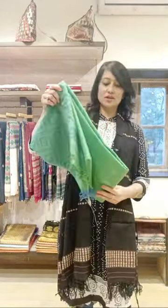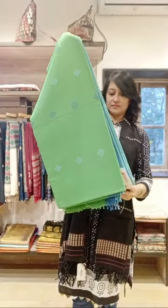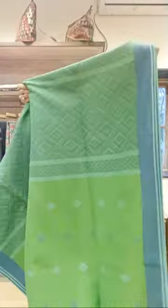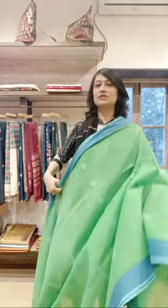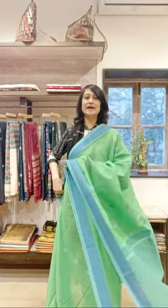Here's another Bengal handloom saree. Price is 3250. 2762 is the price after discount. Beautiful blue and green combination.